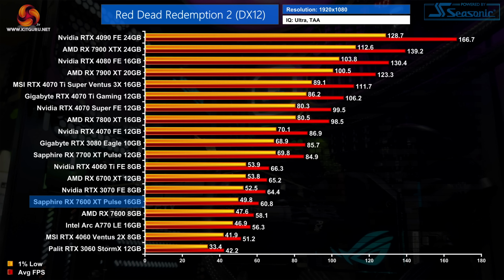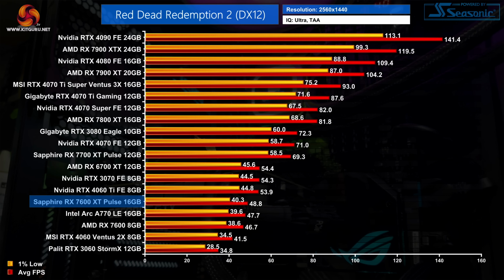As for Red Dead Redemption 2, the 7600 XT is 5% faster than the RX 7600 here, as it delivers 61 FPS. It's not too far behind the 6700 XT or RTX 3070, however, which isn't a bad result, while it also leads the RTX 4060 by a 19% margin. 1440p performance is also decent, hitting 49 FPS on average, though it is now 10% slower than the 6700 XT, and still barely any faster than the RX 7600.